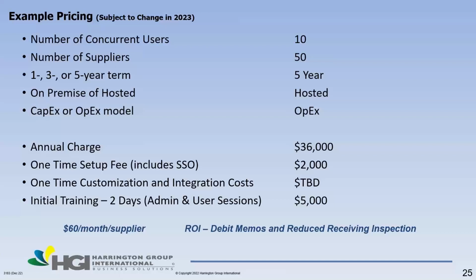The annual charge is $36,000. There's a one-time setup fee, which includes single sign-on with your IT group. The customization and integration varies, so I don't really know what it would be. It depends what you want. And then we usually do a minimum 2-day training, one set for the admin people using the tool and the other one for the users.